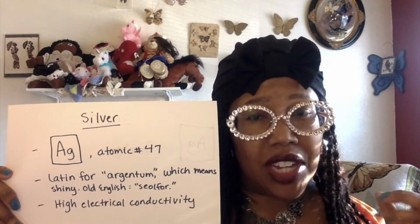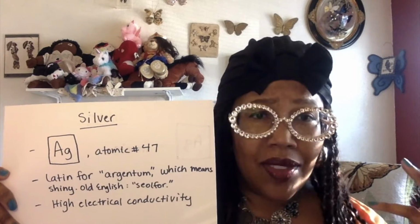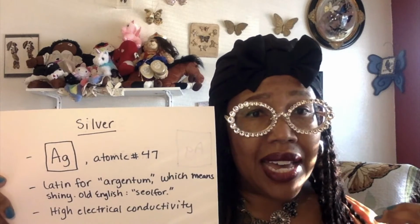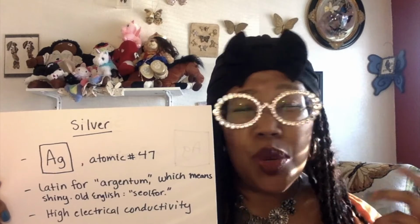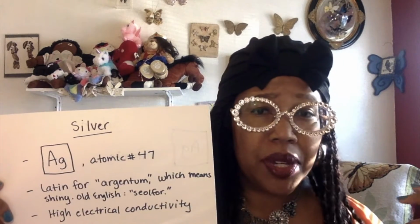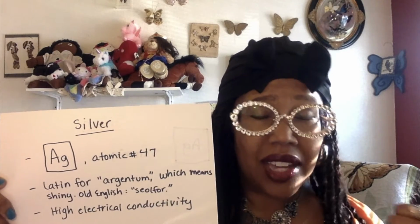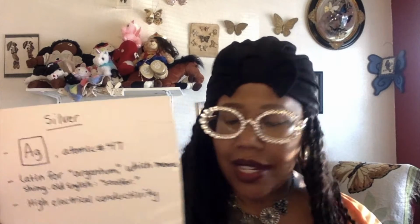And in Old English, I don't think I'm saying this right, but it's Cielfor, maybe, and that's where we get silver, the modern day term for this metal. It also has high electrical conductivity. It's too expensive to use for that, so you don't see it like copper, because copper's cheaper. But yes, it conducts electricity and heat, it's a high conductor for both. So that is the science behind it. All right, so let's get into the fun stuff.